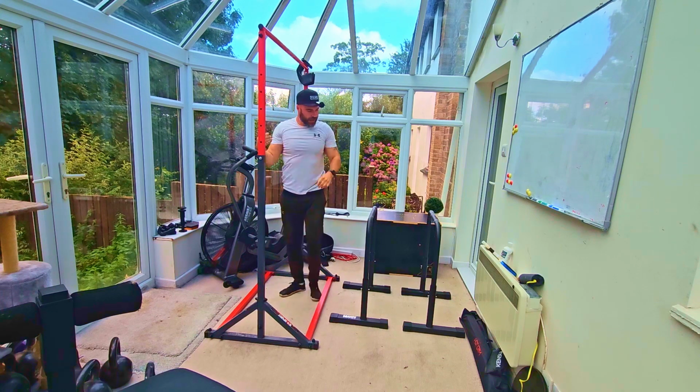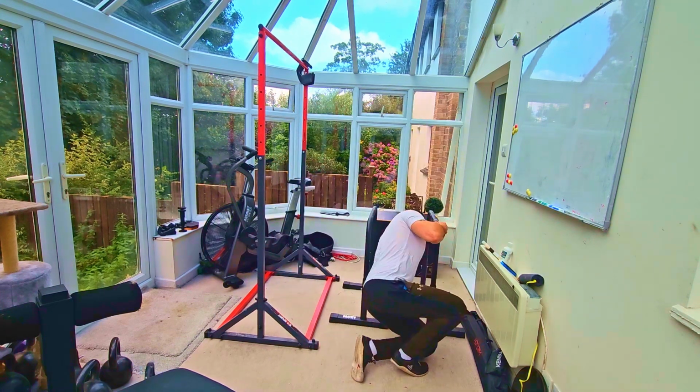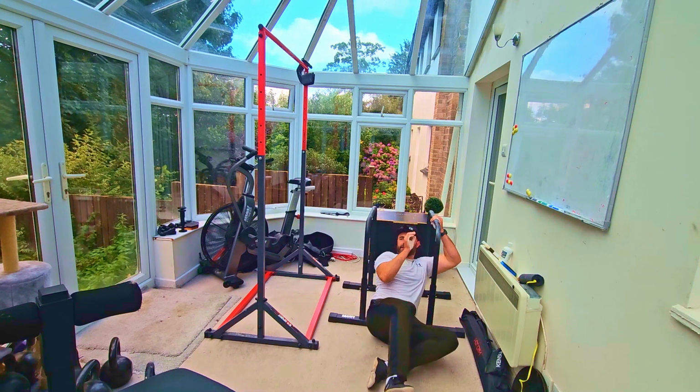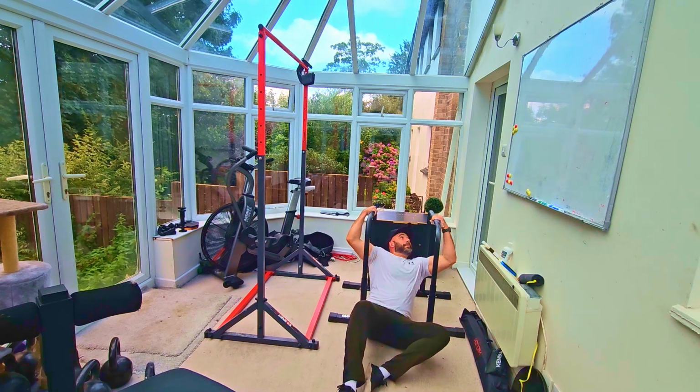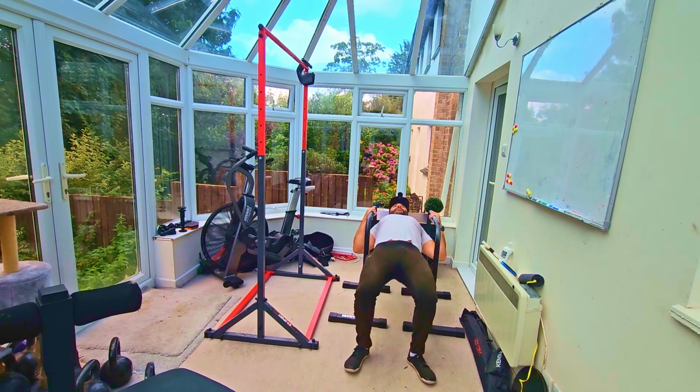Man, that was hard. Feel that in my lats. Oh, I think that was 9 then. I mean, I think last set's workout I did 10, but considering all those eccentrics, I'm actually pretty happy with that.